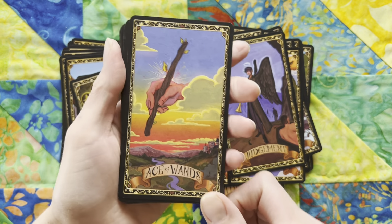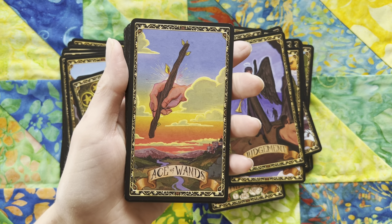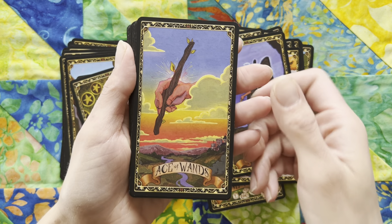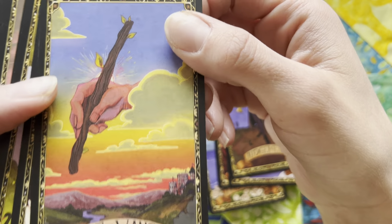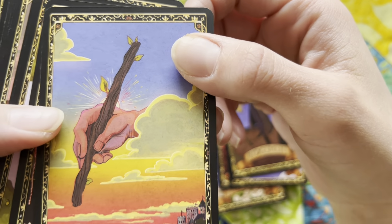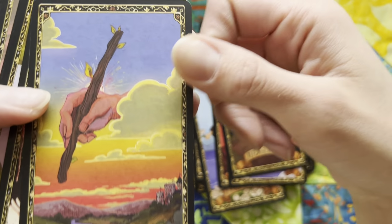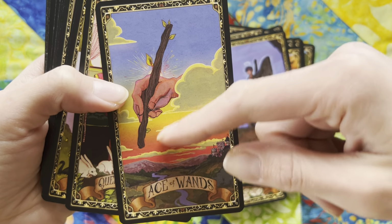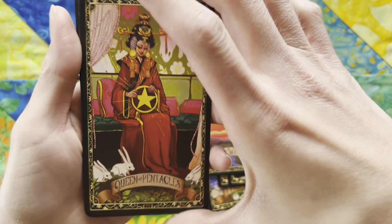And this is one of my favorite Ace of Wands ever. This is a really good way to show the Ace of Wands and what the Ace of Wands means. It's about creative projects, starting, taking that opportunity. Look at the background though. That's amazing. And the castle, yeah, it looks good. I like it. There's just so much detail in the hands too. This is really cute.